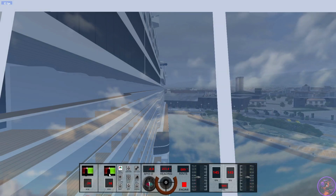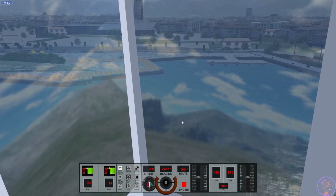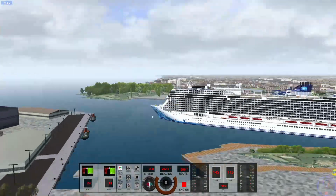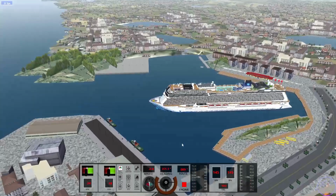Looking good. Slowly creeping our way over again. I want to approach the dock with as much caution as I possibly can. Yeah, because that map doesn't help. That map looks like I'm crashing through the dock, and we're actually not. We're doing quite well.